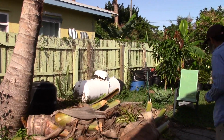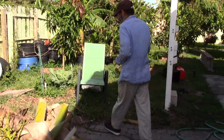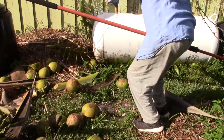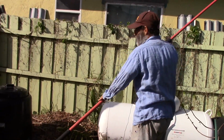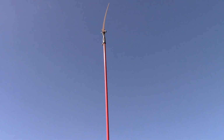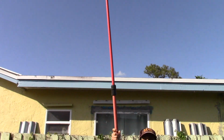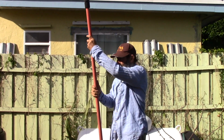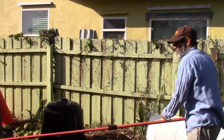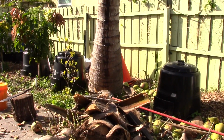Let me show you this. When you have to start using something like this to get coconuts down, you want to make sure there's no trees around it or houses around it, because then it's getting tall. So I love this thing. I use this often, but just gonna have to use it on other trees and not my own.